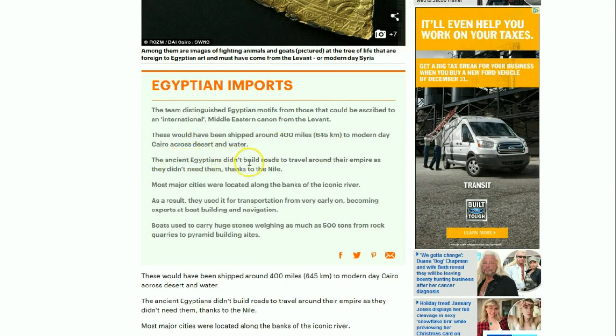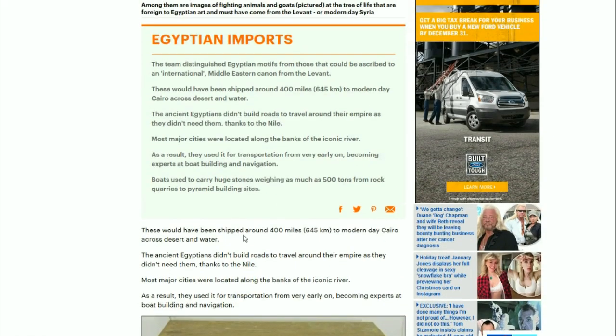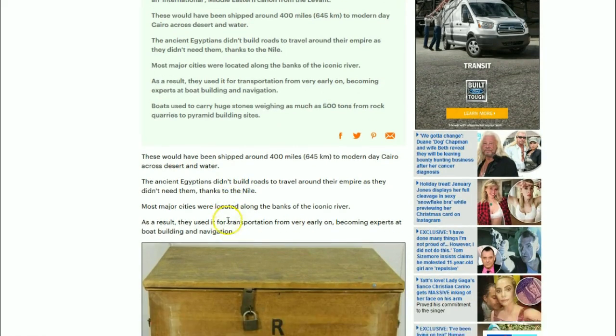The ancient Egyptians didn't build roads to travel through their empire as they didn't need them thanks to the Nile. Most major cities were located along the banks of the iconic river. As a result, they used it for transportation from very early on, becoming expert at boat building and navigation. Boats used to carry huge stones weighing as much as 500 tons from rock quarries to pyramid building sites. And that's how the imports came through Egypt.